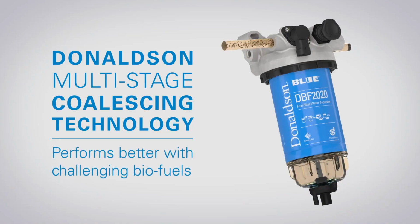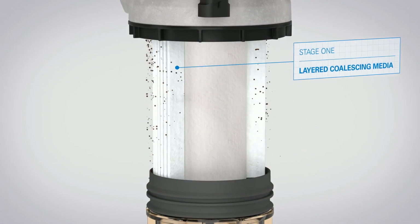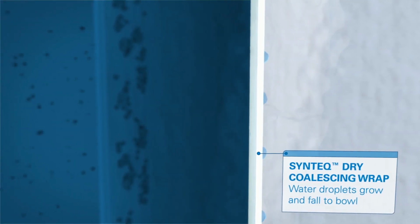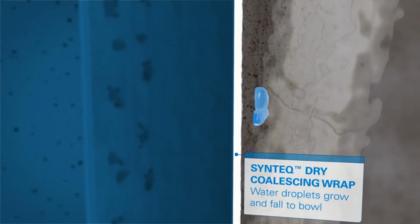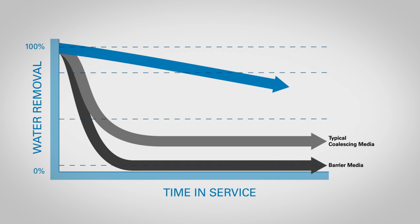That's why Donaldson has introduced Synteq DRY. Synteq DRY represents our most advanced coalescing technology ever. Synteq DRY removes significantly more water than standard filters and coalescing filters in the market. Even fouled, the advanced Synteq DRY media technology is highly resistant to degradation from contaminants. The advanced media technology helps ensure the filter retains its performance and efficiency throughout the life of the filter.